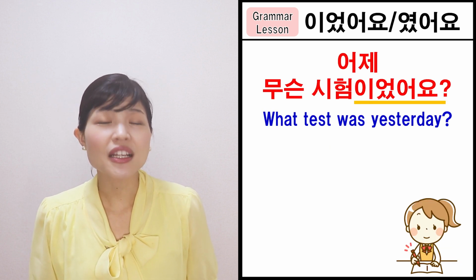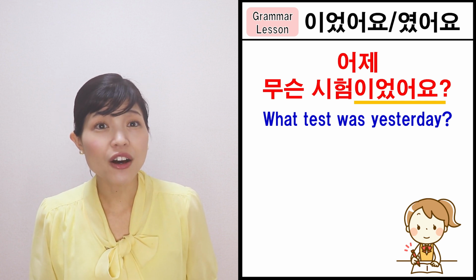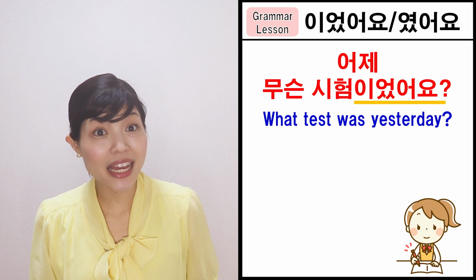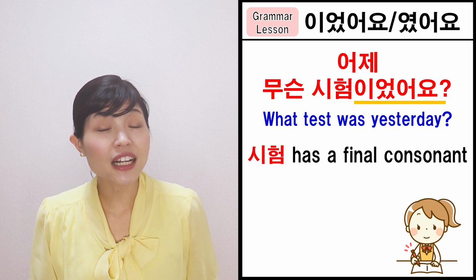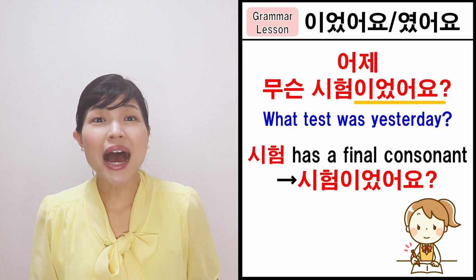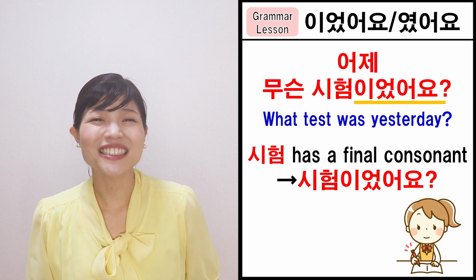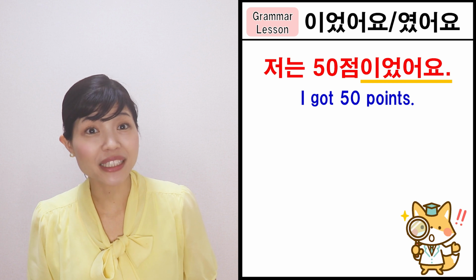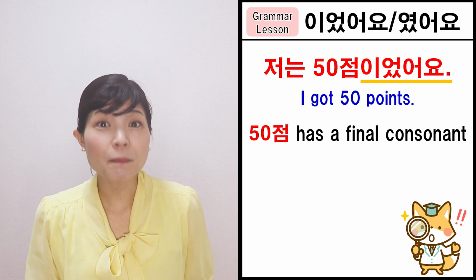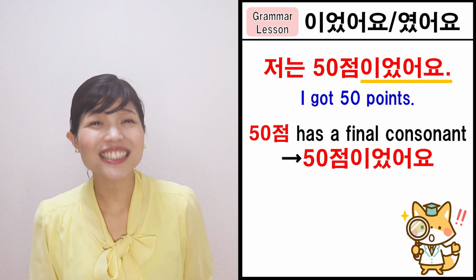In the conversation, there was a phrase, 어제 무슨 시험이었어요? What test was yesterday? In this case, 시험, test, has a final consonant. So you add 이었어요 to make a question. Let's look at the next example. 저는 50점이었어요. I got 50 points. Here, 50점 has a final consonant. So you add 이었어요 to say 50점이었어요.